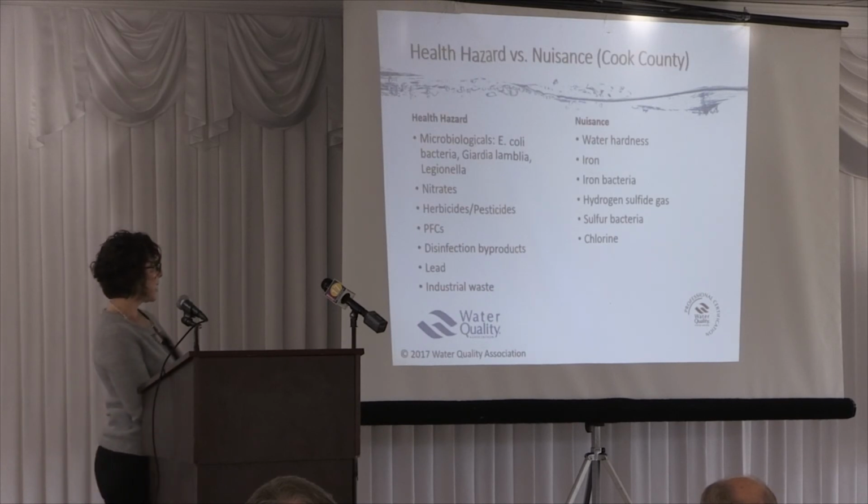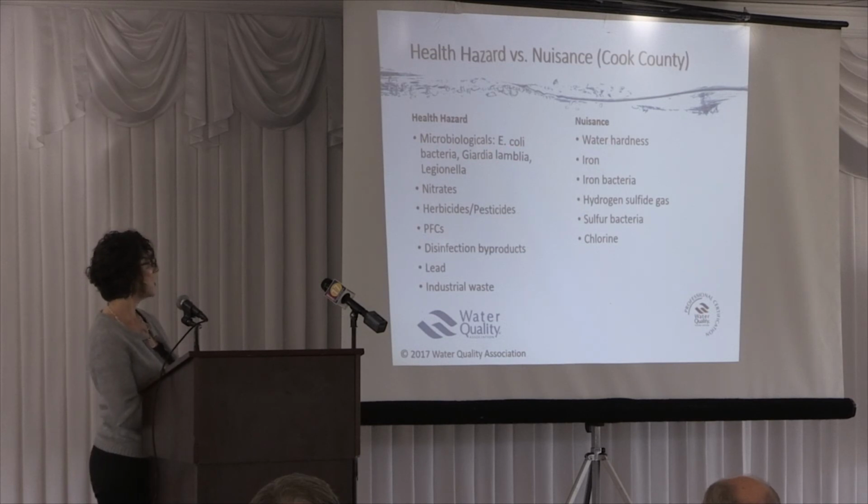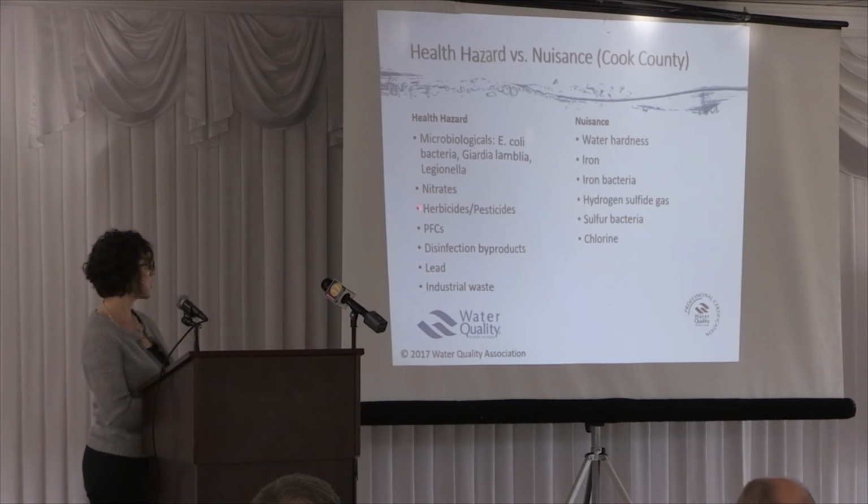If we take a look at what you might get in Cook County, and I'm looking at both municipal water and private well water, municipal water is surface water, but really well water can be subject to this as well. We've got microbiological contamination, and these are the pathogenic bacteria: E. coli, Giardia, and Legionella, which is becoming more and more of an issue. Nitrates can be a problem if you're on a municipal system. They're supposed to treat to keep the nitrates within allowable levels.